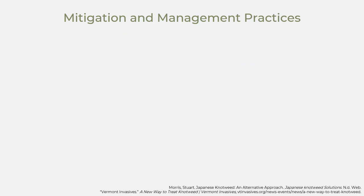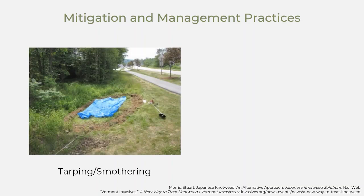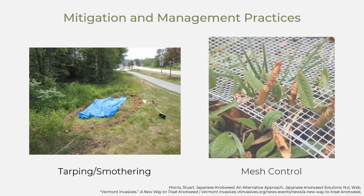Another method is tarping, which involves using a dark fabric to smother newly sprouted plants and kill the rhizome system. Placing a steel mesh on the soil can also disrupt growth by causing the shoot system of the plant to be cut off from the water source in its rhizomes as the stem outgrows the mesh.